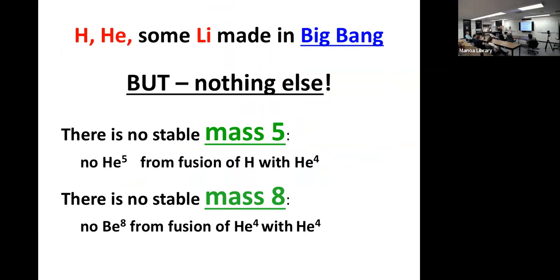But nothing else, fortunately, because if we got helium and the protons that come together, we make a lot of helium-5 or whatever we would call it, and that would be the end of that. Same thing with beryllium-8. We can't put 2 helium atoms together and make beryllium-8, except under very special circumstances inside stars, where we have what we call the triple alpha process, and it has to be 3 helium nuclei all at once to get anything. So fortunately, there is no stable mass 5 or mass 8, so we're here.